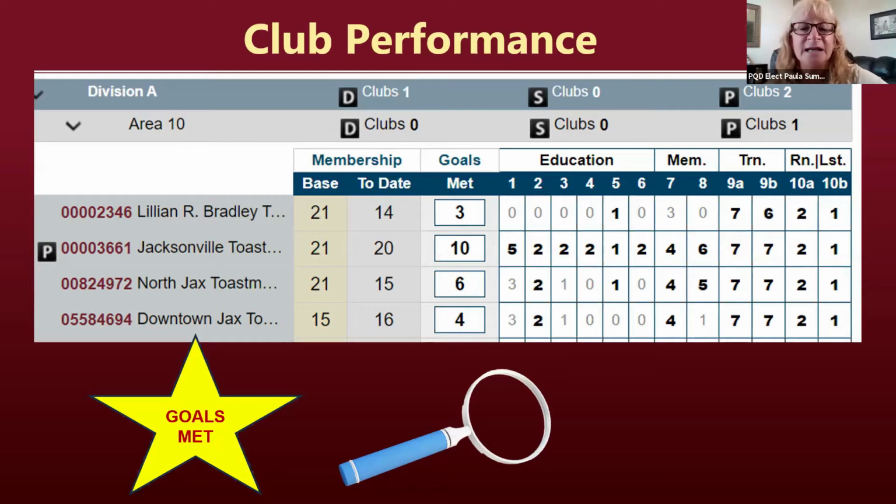And then on 10A and 10B, that is telling you that the renewals were submitted both terms in 10A and that the officer list was submitted in 10B. All right, so Jacksonville Toastmasters, President Distinguished, 10 out of 10. That's awesome. You can see they started with a base of 21 members. As long as they stay 20 or better, they don't have to really worry about bringing in any new members.